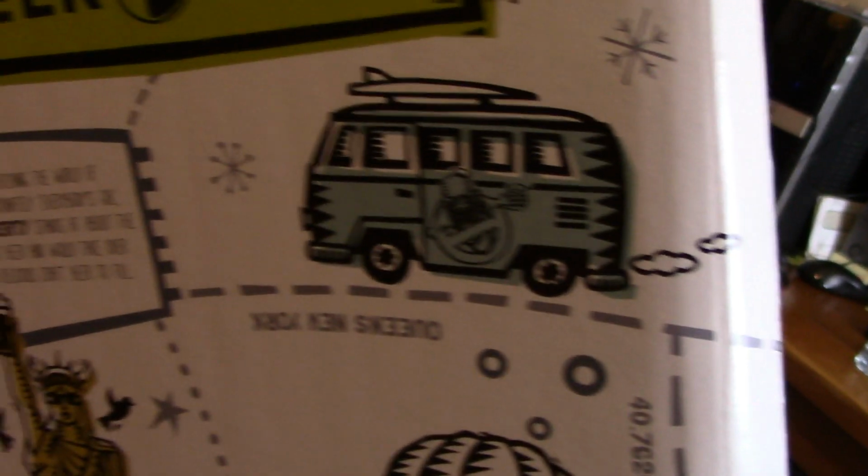Oh yeah, so there's that on the side, different bits of information. Anyway, enough of the box. It's all about the contents.